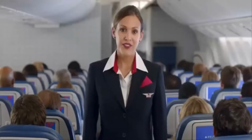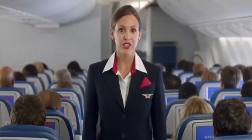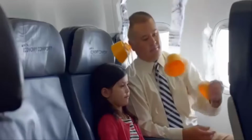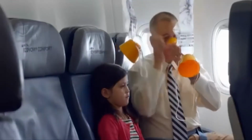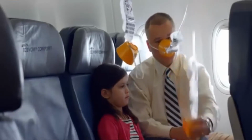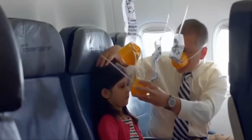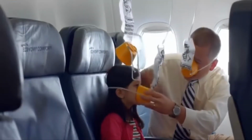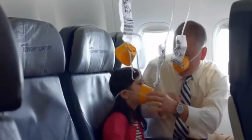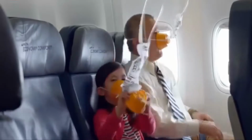Please take a moment to find the exits closest to you, and remember, they might be behind you. It's unlikely, but if cabin pressure changes, the panels above your seat will open, revealing oxygen masks. If this happens, reach up and pull a mask towards you until the tube is fully extended. Place the mask over your nose and mouth. Slip the elastic strap over your head and adjust the mask if necessary. Breathe normally and note that oxygen is flowing, so don't worry if the bag doesn't inflate. Be sure to adjust your own mask before helping others.